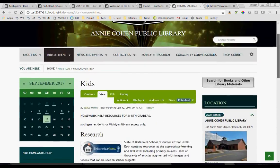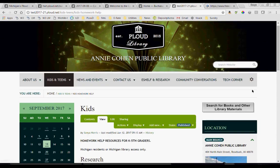You can add as many pages and as many folders to your site as you would like. It is completely extensible. There's no size limit to your website, so you're able to both add and delete content at will. I wanted to show you the extensive help collection that's available to all Ploud libraries.